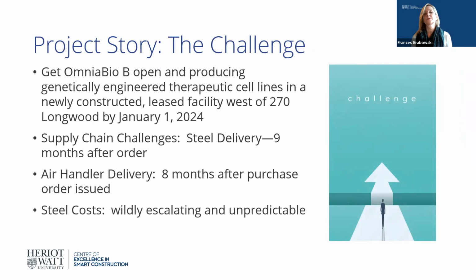So this building allows them to build a larger scale clinical manufacturing, and then actually Omnia A, which will happen once Omnia B is up and running, will be the next step for Omnia Bio in going to a commercial manufacturing process.